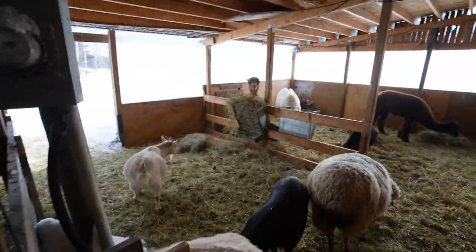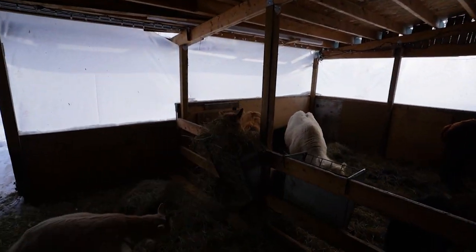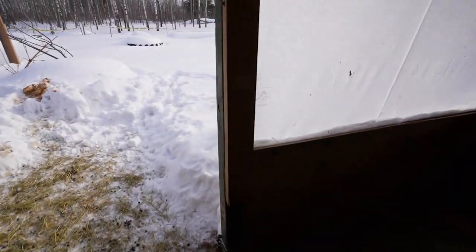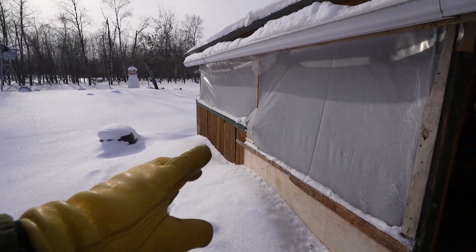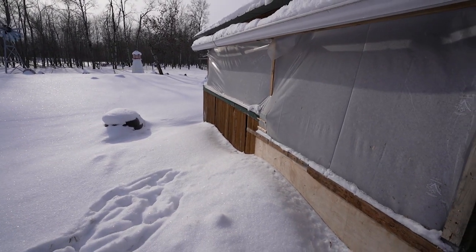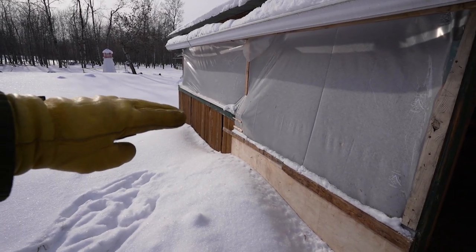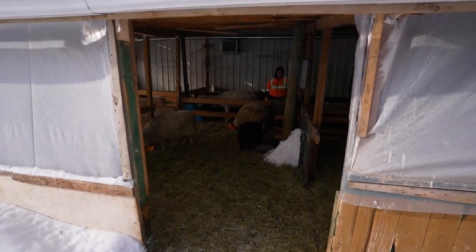I think we're going to see if we can remove this wall over here. This is just a temporary wall that we put up. This is the full opening, but it's this wall here. I think we want to remove that, which shouldn't take too much. There's a few screws in there, and then lift the whole wall off in a segment so we can go in with the tractor, go into there, and then go into here and clean out.